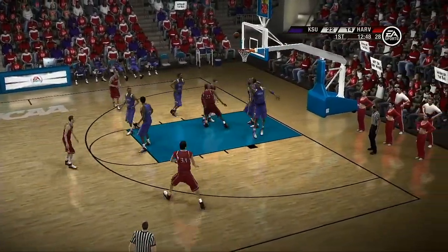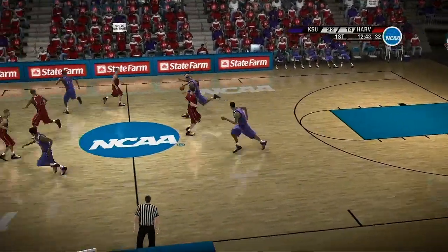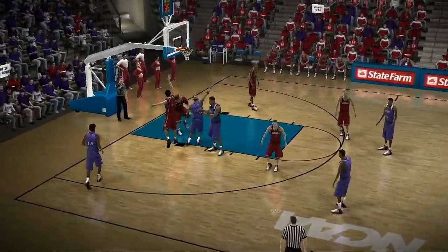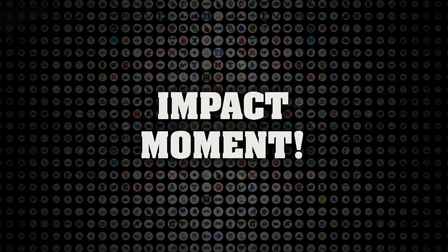On the inside, leaning in, trying to draw contact. And in and out. Challenging like that really makes the offense think twice about putting the shot up. It's really almost as good as a block. Obvious foul. He could make the easy inside hoop off the screen.